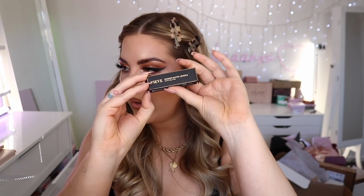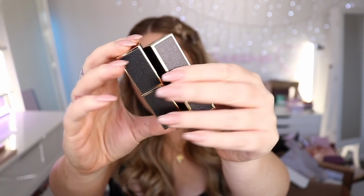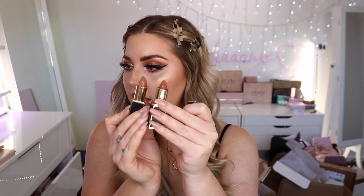Okay, we've got two Modern Matte lipsticks now. This is the boxes, by the way. They look very similar, like a cardboard box. And the packaging is so cool. It's, again, that pleathery kind of vibe. It's not too heavy, not too light. It's like a nice weight. We've got this one here, which is Coming in Hot. And we have this one here, which is VIEVE, which I might use today. It's a little bit lighter.